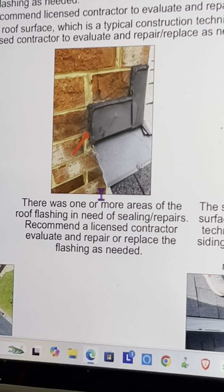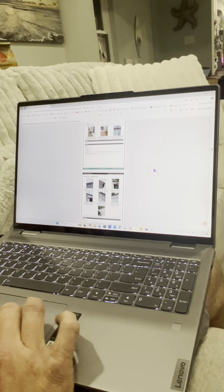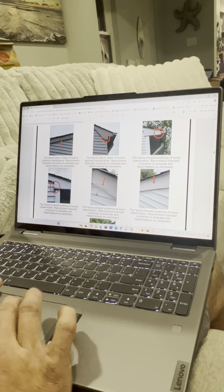What is going on with my computer tonight? Mm-hmm. There you go. It does not want to cooperate. Alright, there we go. Finally get some Mac right, computer.